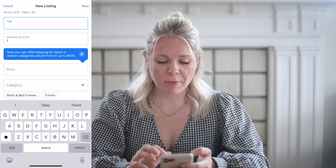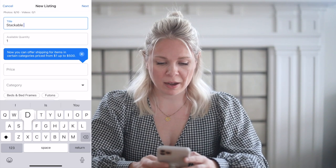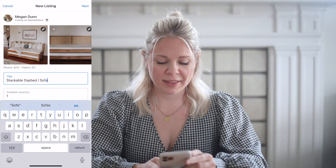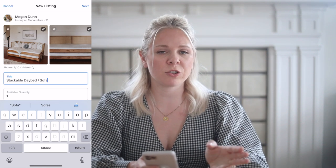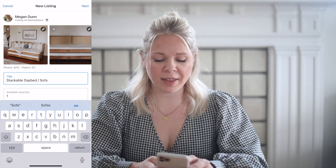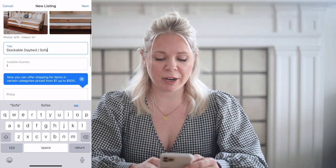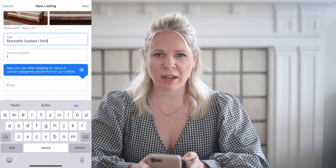If you can't include a photo of that, you're going to want to make sure you put that in your listing. I'm going to title it as stackable daybed / sofa, because that's what it is, okay? I want to use terms people might be searching for. They might be looking for a couch, a sofa, a daybed, a bed. I can include some of that in my description box. It doesn't all need to be in the title. That's what I'm going to choose for my title, because it's a specific title, but it's also still kind of basic.